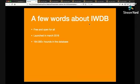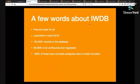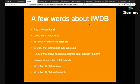Right now, we have more than 164,000 hounds in the database. We estimate that about 96 to 98% of all wolfhounds that ever lived are registered in the database. That's the registered wolfhounds. There are a number of countries where wolfhounds aren't necessarily registered, and we don't include those dogs that never entered the breed registry. About 96% of all these, again, have complete pedigrees going back to the breed founders. We have a lifespan of more than 8,000 hounds, more than 12,000 pictures, and more than 12,000 health checks.